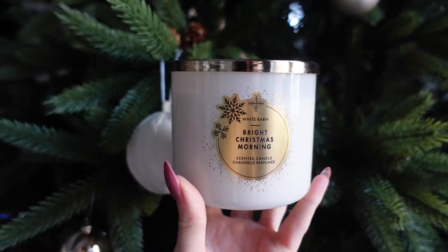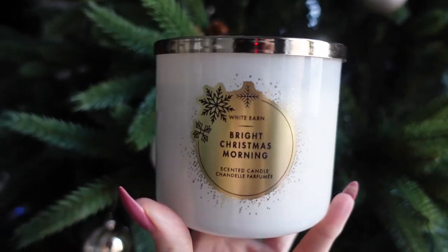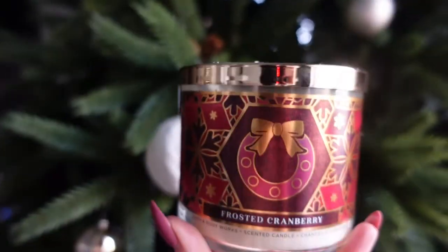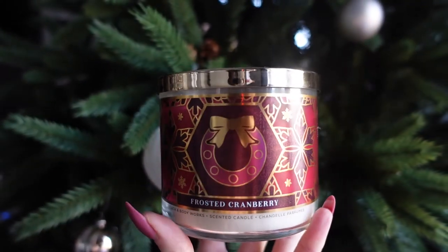My first idea is candles. A lot of people love candles, especially for the holidays, since it brings like some Christmas spirit into the room with different scents like gingerbread, cranberry, and even pine. And you can use it any time of day.